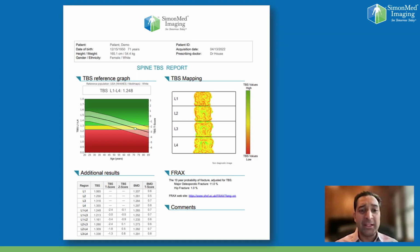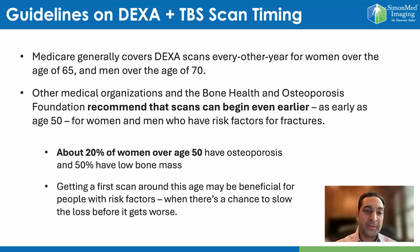And this is a sample TBS report. You will still have all of your expected DEXA results, your Z-score, your T-score, your FRAX, but now we'll also give you a TBS-adjusted BMD and a TBS-adjusted FRAX, which again is going to be much more precise.